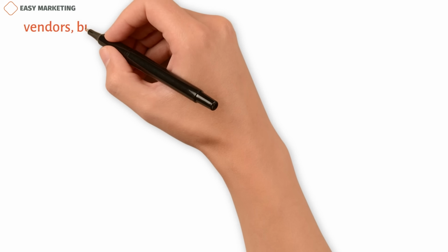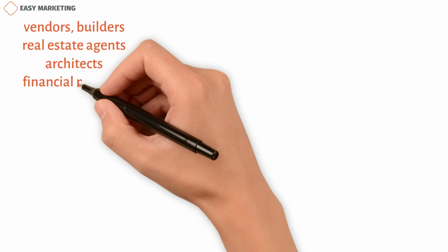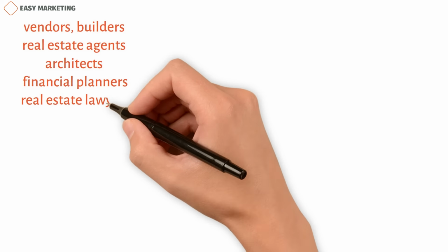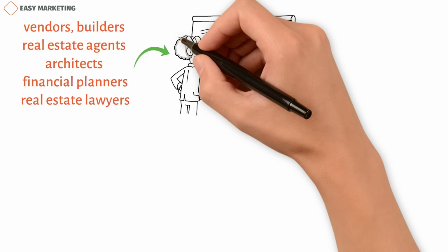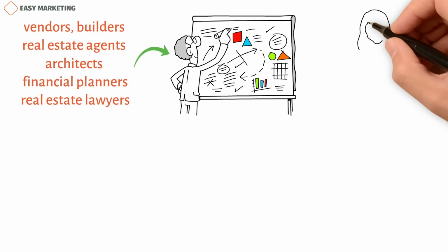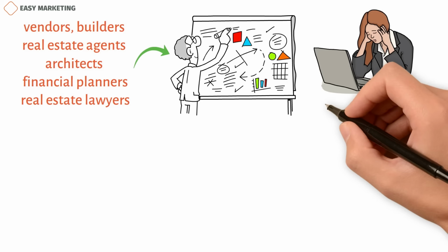Don't forget to include vendors, builders, real estate agents, architects, financial planners, real estate lawyers, etc. as possible referral sources in your marketing plan. Even if you're too busy with jobs, you should always be marketing. Many designers think that marketing is something you do when you have time.